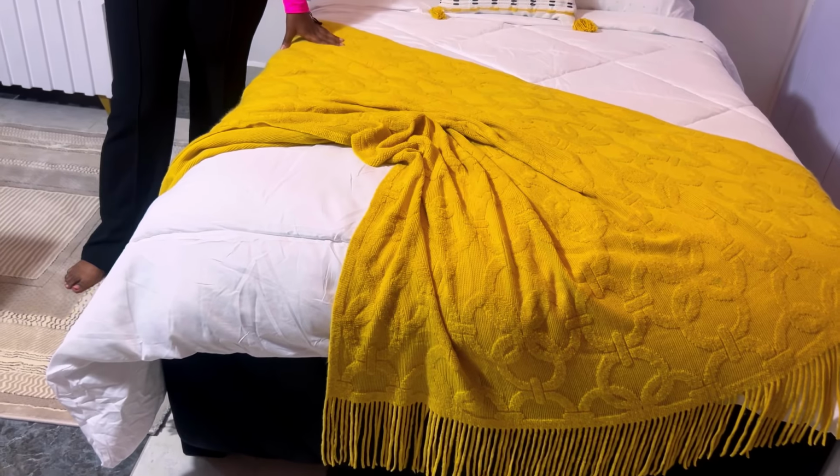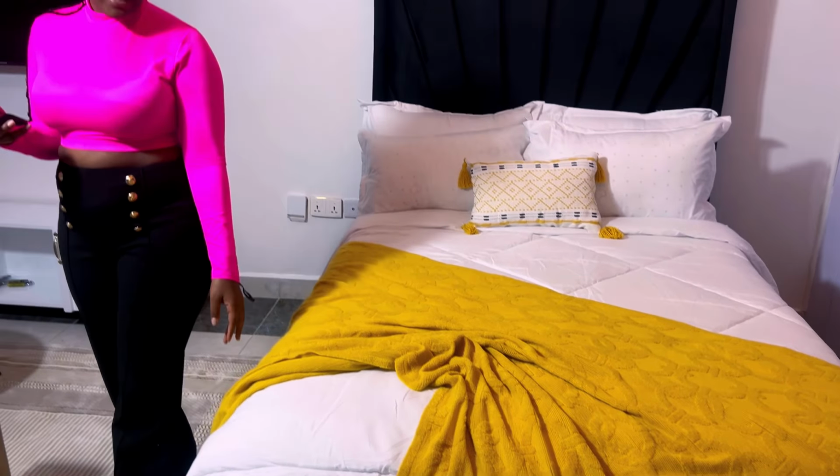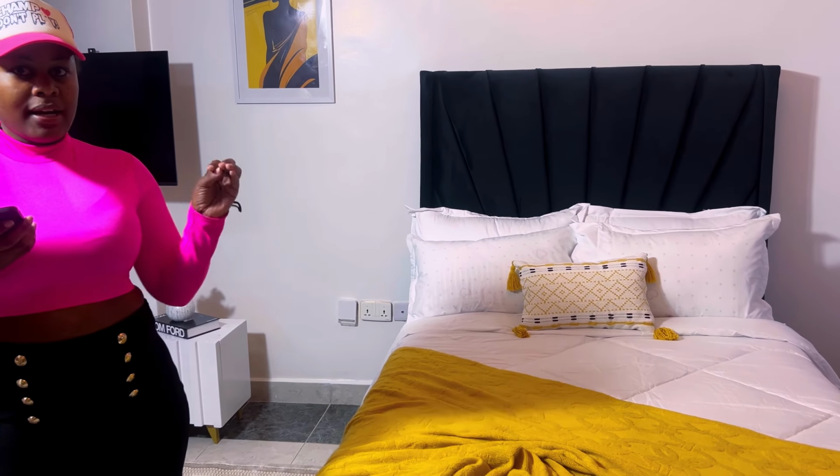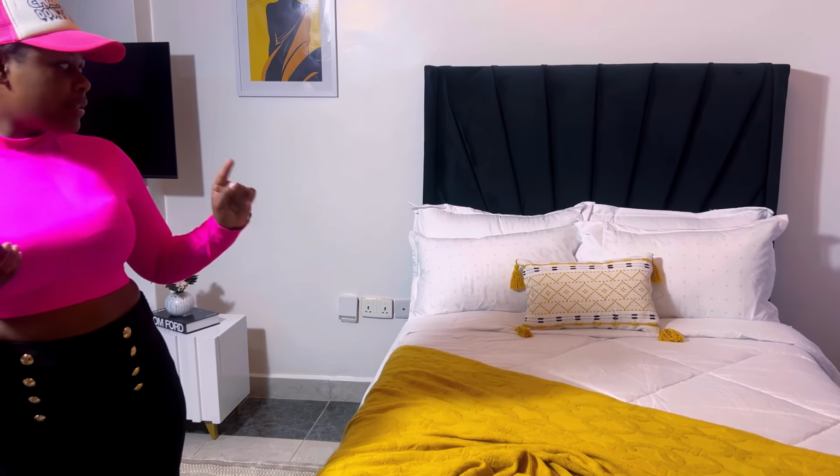So this is a throw blanket. It's very beautiful, as you guys can see. It's from Brand Ultimate, throw blankets and throw pillows.